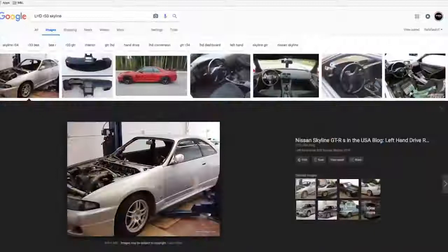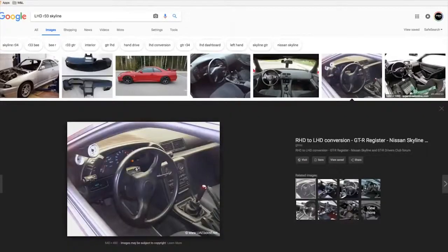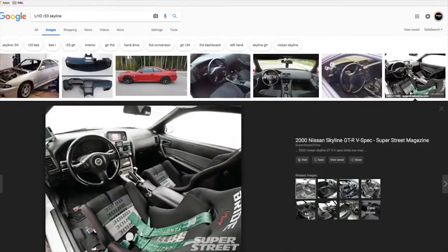Well, I found a couple images. Here's a car. I drove that car. And here's a left hand drive dashboard. How about that? It can be done. I mean, yes, it's been done, but it's not financially advisable.